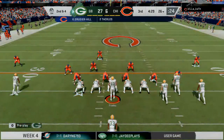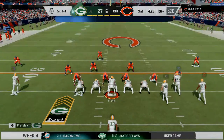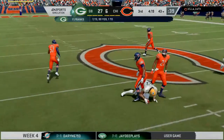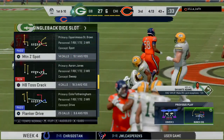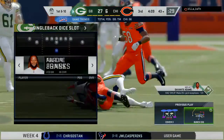The last run got 6, now 2nd and 4. Ready, go. 2nd and 4. And that's complete to Adams. And they get him down, but not before he takes it across the 40-yard line. 17 yards on the play there as the Packers have the first down as well. First down.